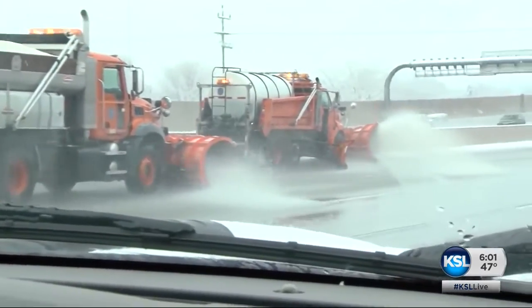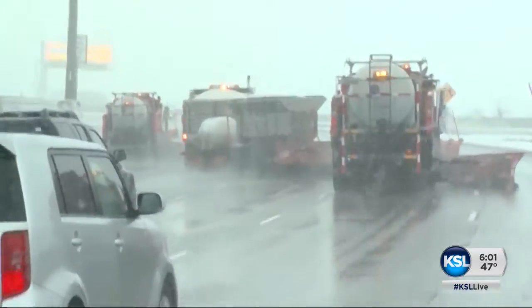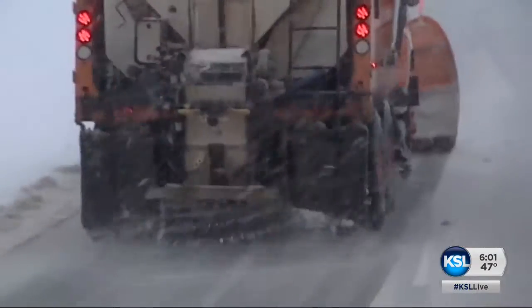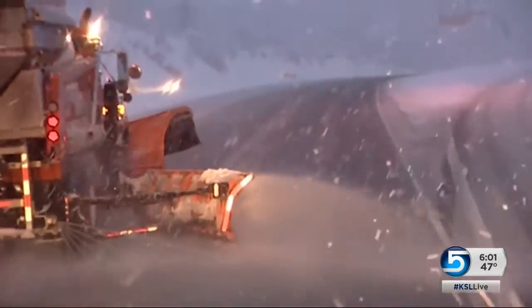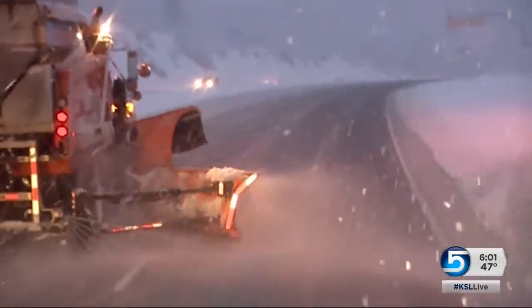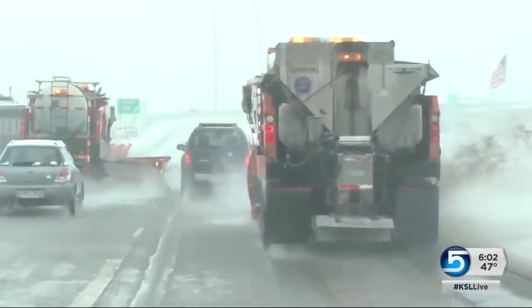I think if everybody can just be patient with us. We're out there, we know what the weather's going to do. There may be spots on the road that don't look real icy, and there may be spots that are worse. For example, in Parley's and Cottonwood Canyons, there are sections of pavement that are in the shade much of the day, so those spots can stay icy longer. And watch for the plows and stay behind them if you can.